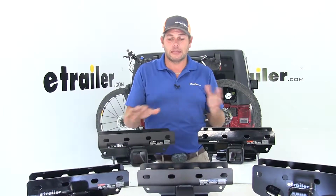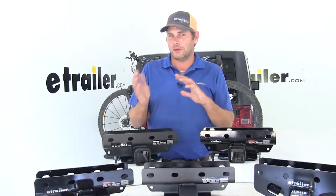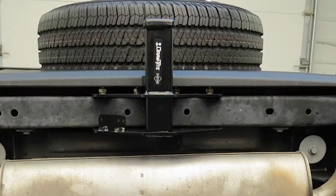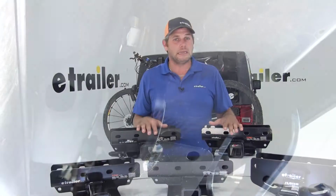Now as far as installation of the hitch is concerned, they are all going to be about the same. The hardware is slightly different. Where the Curt and Etrailer, they're going to use a flange nut, where with the Draw-Tite it uses a washer and a nut, but it's not going to take you any more or less time to do any of the installs.